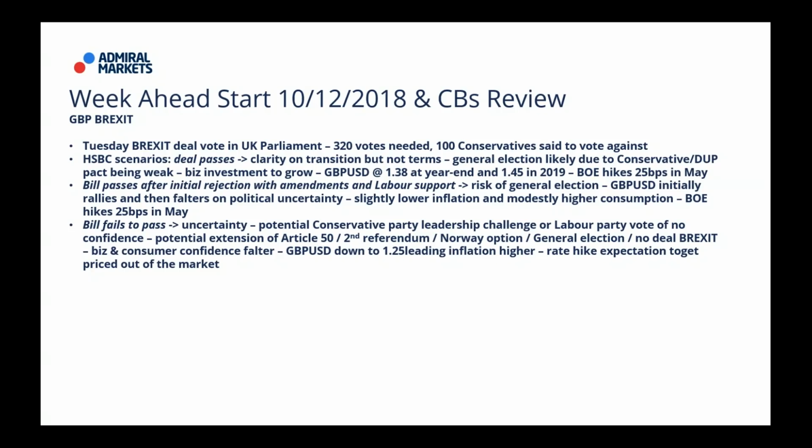Business and consumer confidence would falter. On the back of that, GDP growth would falter. Cable would be heading down towards 125. That would lead inflation higher, imported inflation due to a weaker currency. That means rate hike expectations would be getting priced out of the market. Goodbye, cable. Great short. If that happens, you sell the top edges.